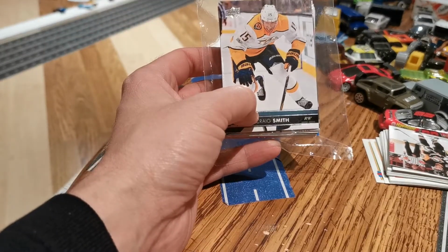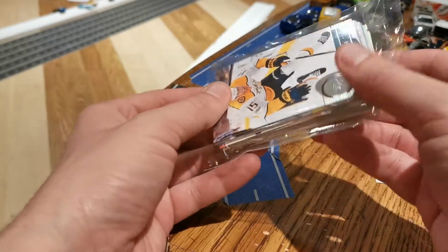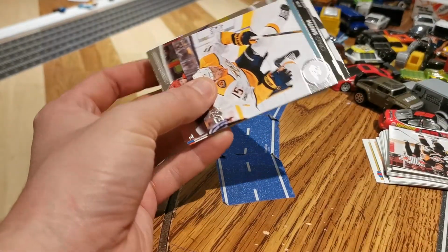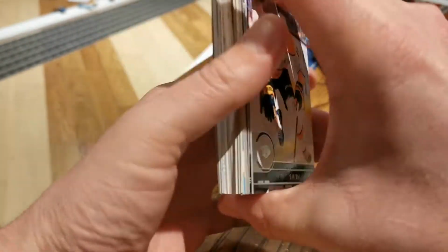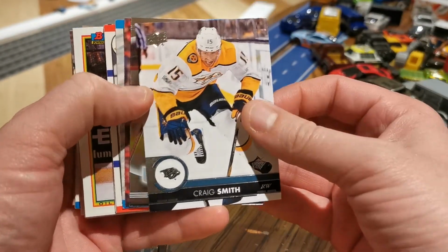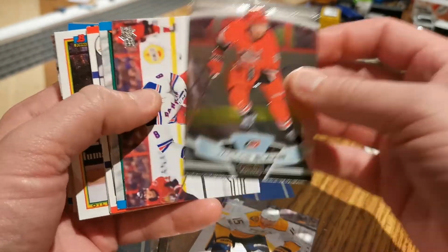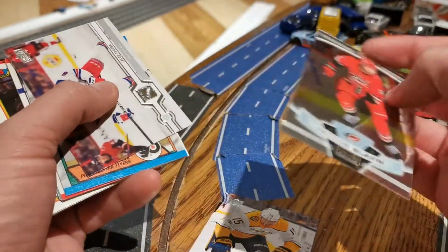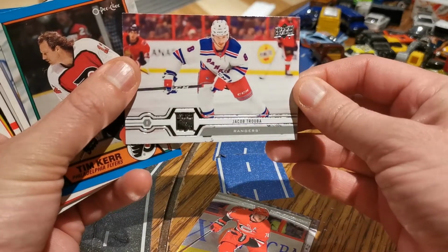Ken, you want to see what we get out of our pack? Come on over, then we'll go get Russ. All right, little bonus footage here, a little cracking some cards. And let's have a look. We got Craig Smith, Jacob Slavin. Look at that, Peachy Premium. Pretty nice looking card they give you there. $4 for this pack, $4 Canadian. Jacob Trouba.